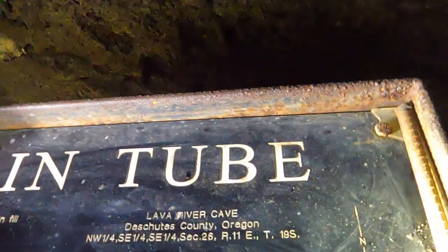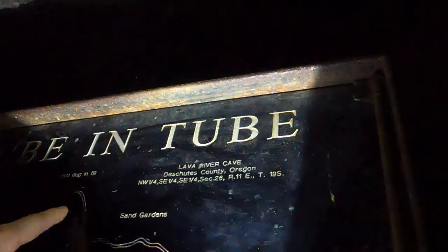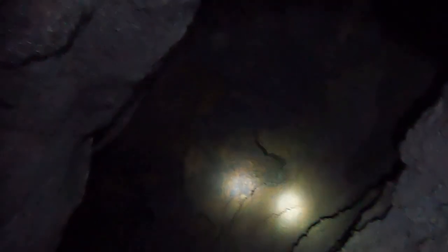Why do they make it just like this? So this is where we have a tunnel. Shine his light up there, you can just take a picture. Daddy's shining his light up there. Take a picture up there, you can turn off yours.